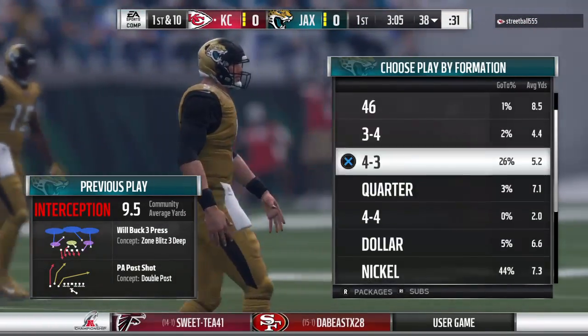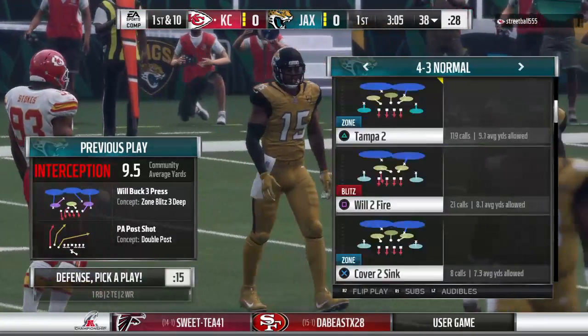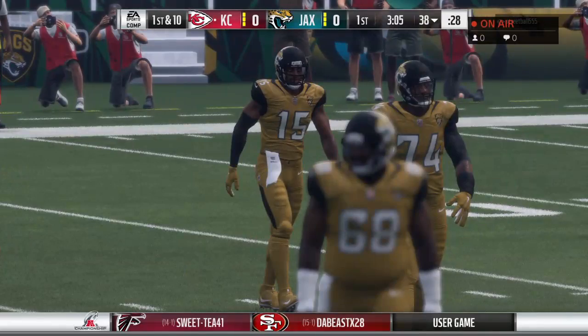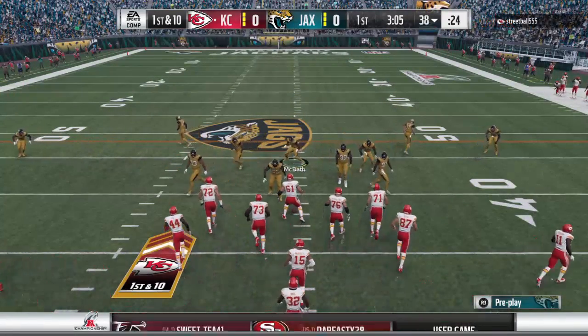Too many ones in this play. 1st quarter, 1st drive, 1st interception thrown. And that last one, that hurts. So now here are the Chiefs as their offense makes their way back out onto the field.